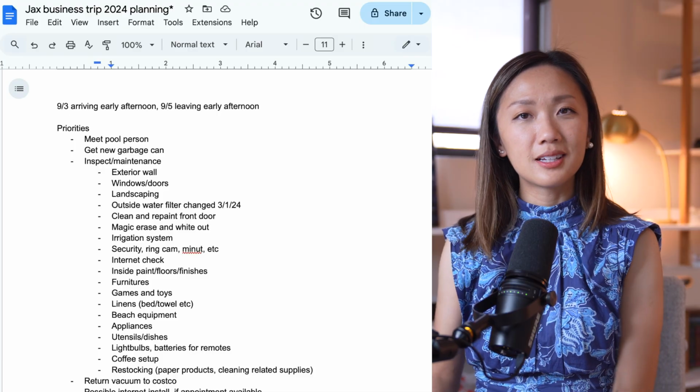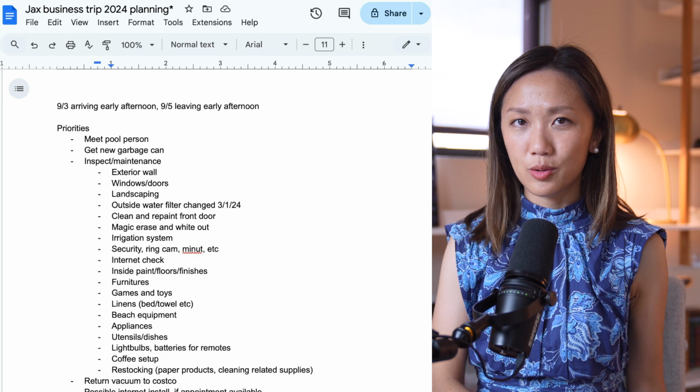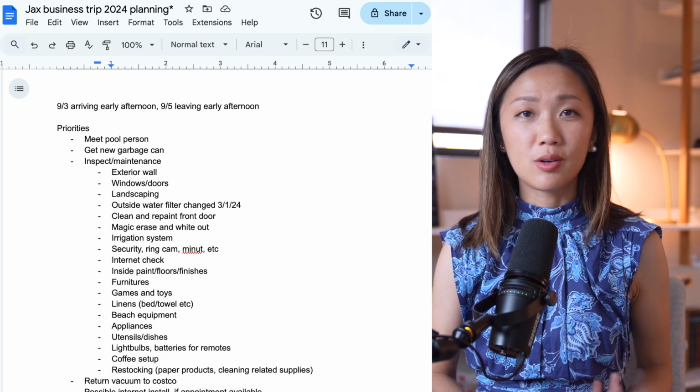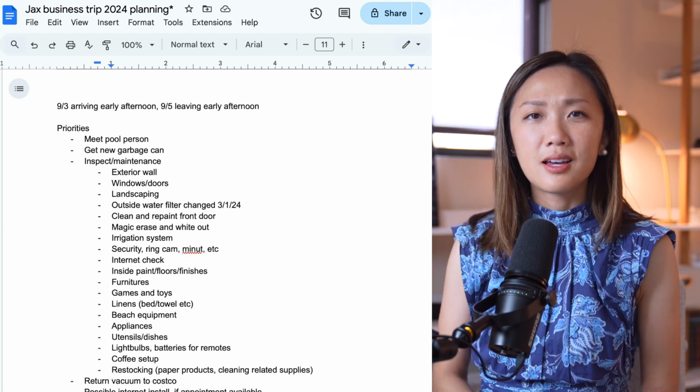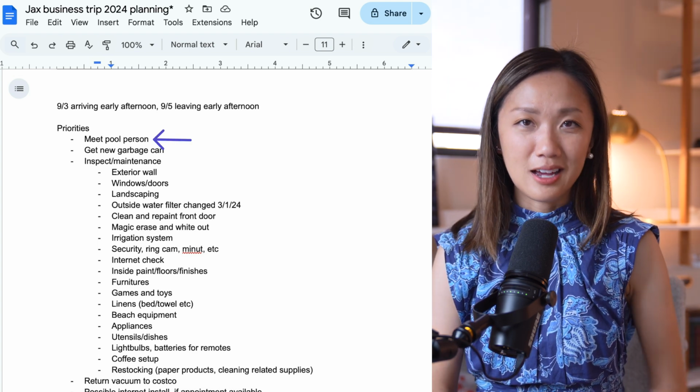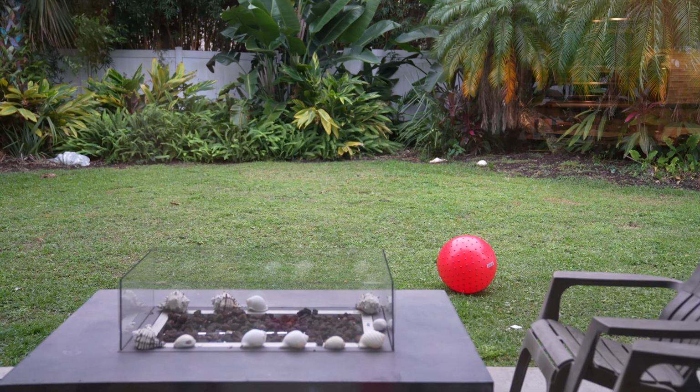I like to first list everything out, and then I can prioritize based on which ones we personally need to do while we're here, which ones are urgent or take an extra long time. As an example, the pool planning I really wanted to do in person. I think it's nice to connect with someone in real life, and also it's hard to replicate the feeling of walking around the backyard and visualizing where the pool will be and how it will feel.